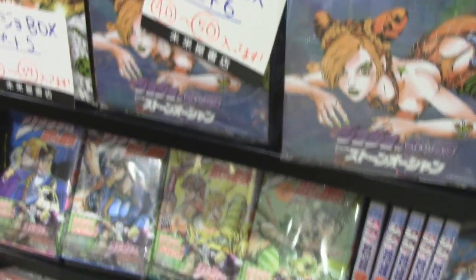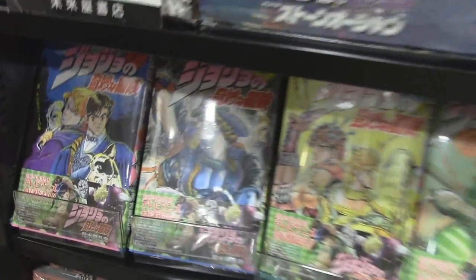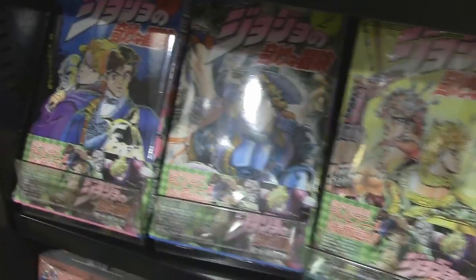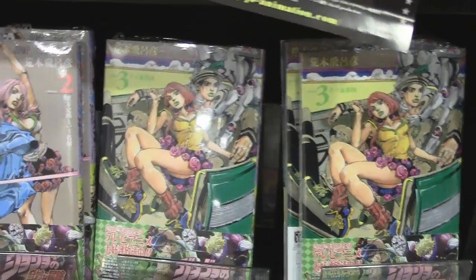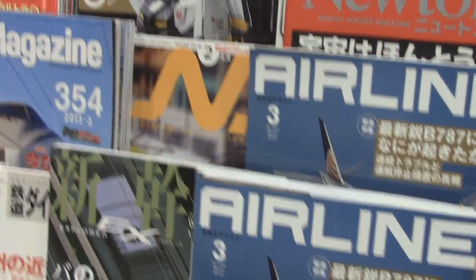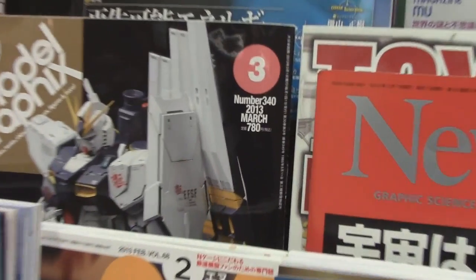The various protagonists. And yes, that's a classic and still pretty ugly cover there for JoJo number 1. You can tell that his style's come a long way as we move on to JoJo Lion. The magazines are unopened though. How about that model graphics back there?